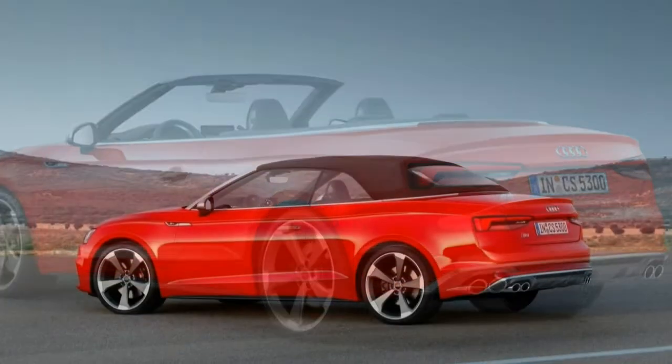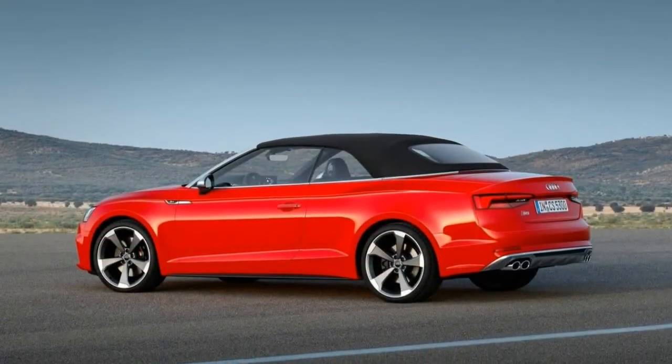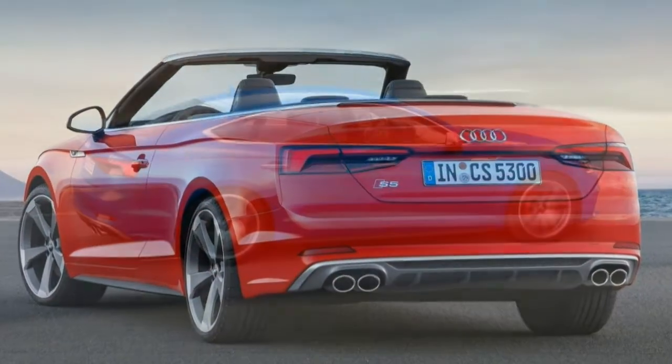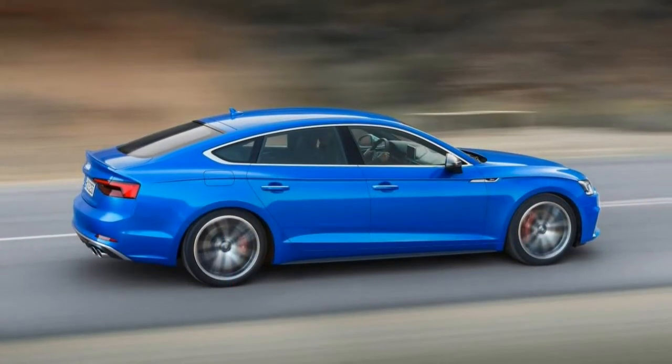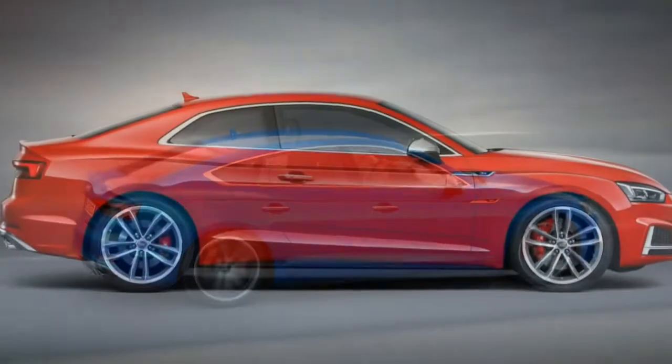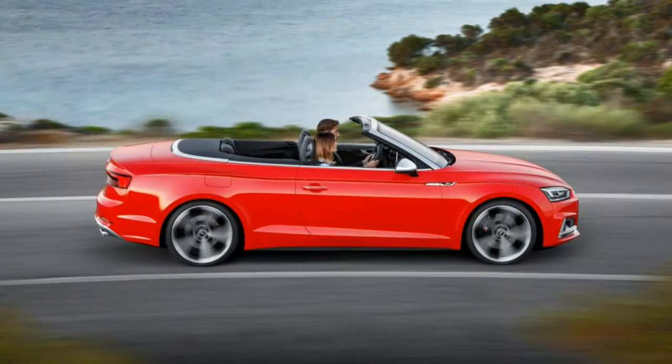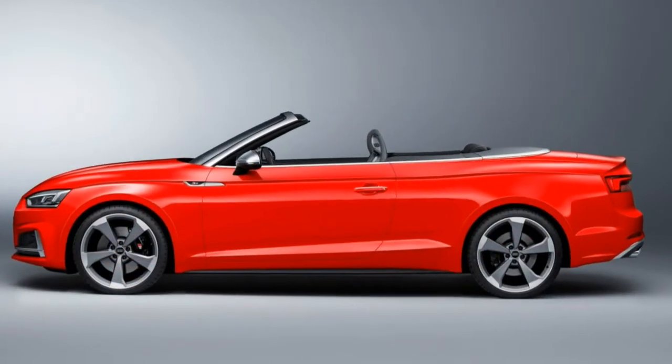The Prestige trim includes all of the above, along with a virtual instrument panel display, streaming internet radio apps, remote vehicle monitoring via a smartphone app, a bigger 8.3-inch infotainment display, a navigation system, a touchpad feature for infotainment input, a top-down parking camera system and a 19-speaker Bang & Olufsen premium surround sound system. All of these items are available as options on the Premium Plus trim.